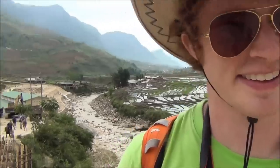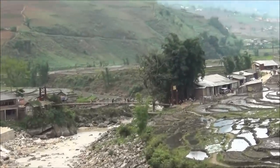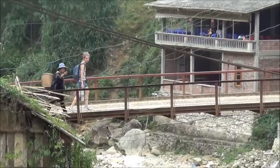After 2 hours of hiking, we've reached our first destination point, Lao Chai Village. And it's time for lunch. And I'm pretty hungry. How about you? I am starving. I can't wait to get there fast enough. It's just over there where the bridge is. That's Lao Chai.